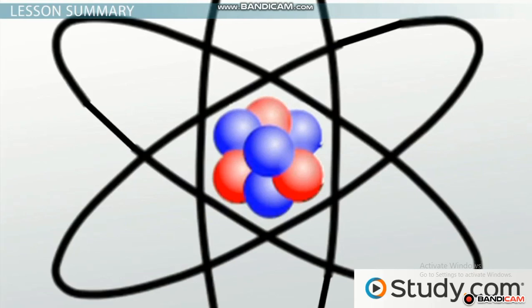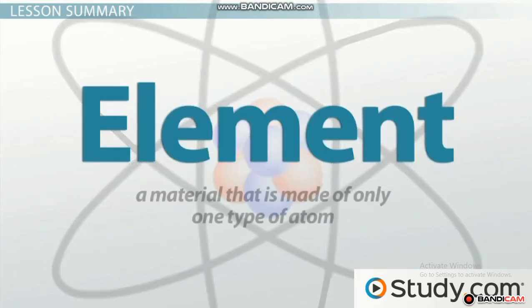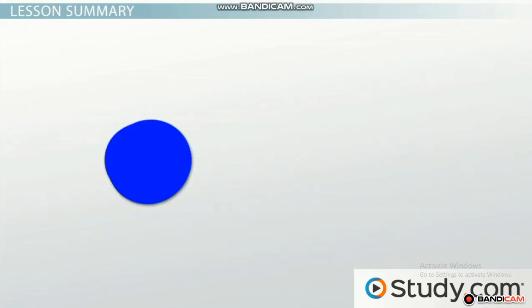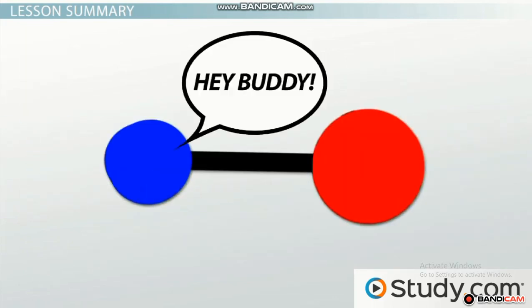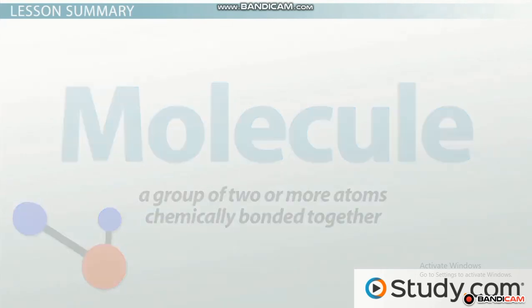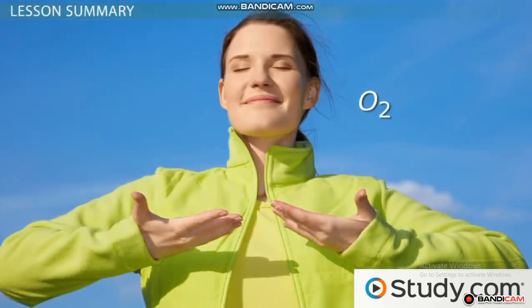Everything on Earth is made of atoms. Each single atom represents an element, because an element is a material that is made of only one type of atom. Gold, silver, lithium, strontium, and neon are all elements, as are all of the other items on the periodic table. When elements combine, they form molecules. Simply put, a molecule is a group of two or more atoms chemically bonded together. This includes the carbohydrates you eat, the water you drink, and the oxygen you breathe.